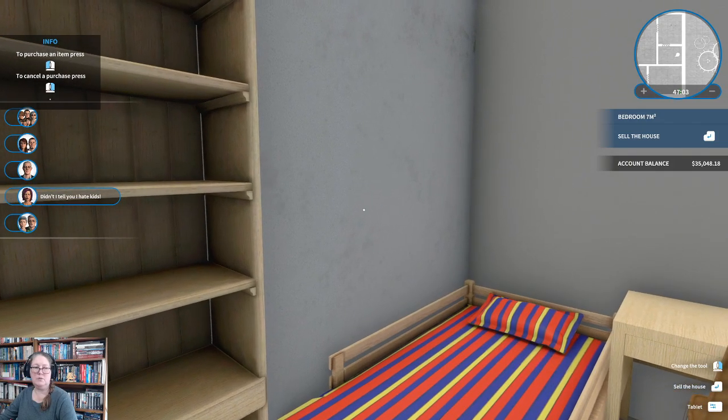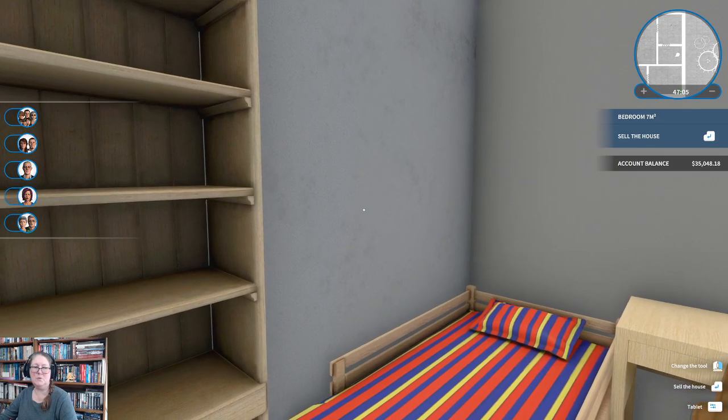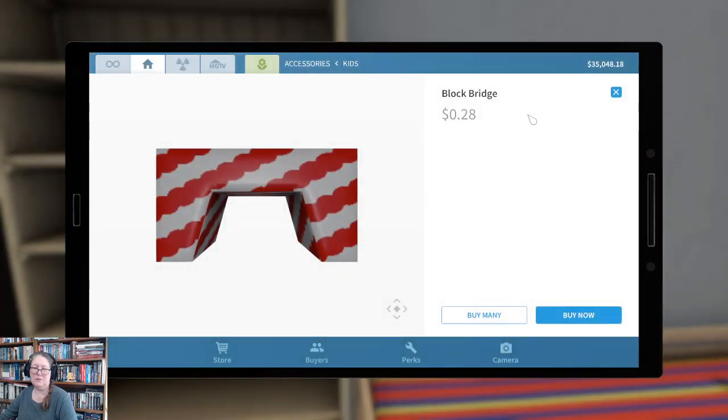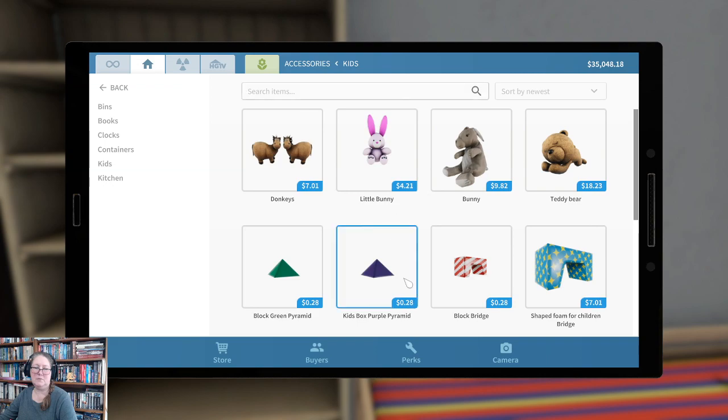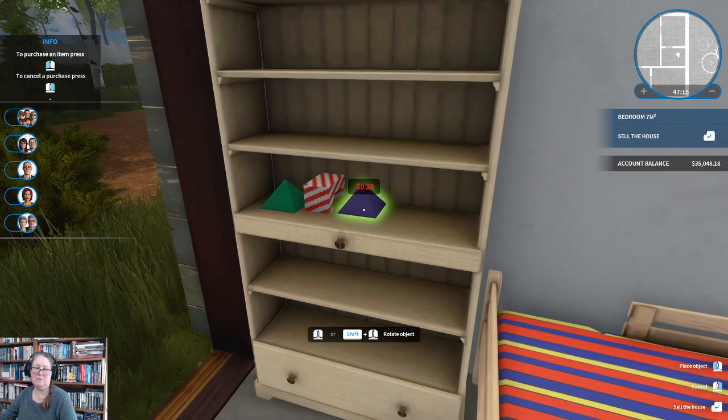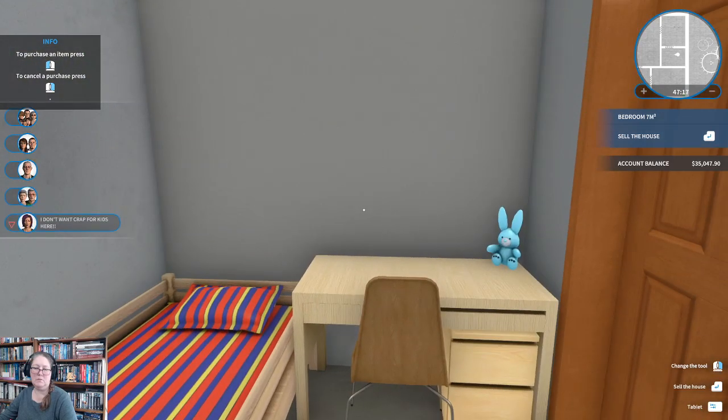Okay, it's still a bedroom. There you go. There's what you don't want to see. You don't want to see your buyers changing because they don't like something. You want to always see them changing because they do like something and they like it more than the person who is above them.